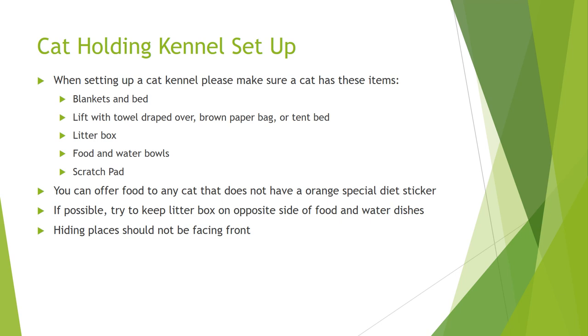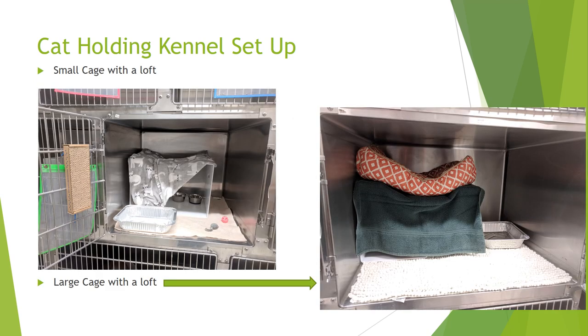For cat holding, we have a little different kennel setup. When you're setting up a cat kennel in holding, please make sure the cat has these items: a blanket or a bed, and either a lift with a towel draped over, a brown paper bag, or a tent bed. They do not need all three of these things, they just need one. And you'll see what I mean in a minute when I show pictures of the lift. A litter box, food and water bowls, and a scratch pad if they're an adult. You can offer food to any cat that does not have an orange special diet sticker. If possible, try to keep the litter box on the opposite side of food and water dishes, and hiding places should never be facing front.